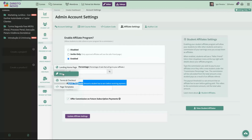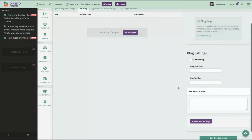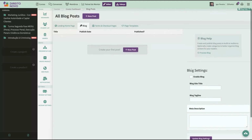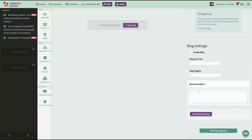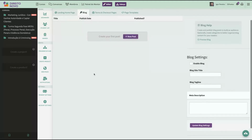They have a blog. I'm going to show you. They have a blog here. Is where you can create the blog. You just click here to enable blog. I didn't start it. I'm going to create a blog post first, and then I'm going to enable the blog. And you can add meta description, blog tagline, blog site title. I plan to create some, even I have my own blog for that brand, but I'm planning to add some technical posts here about education, etc., online school. So I may enable that blog in the future.